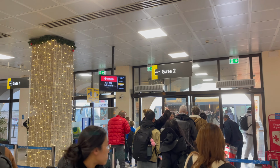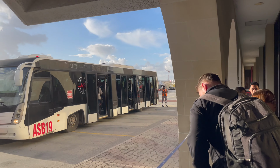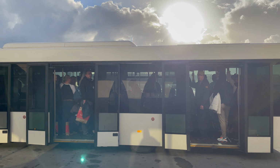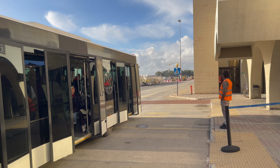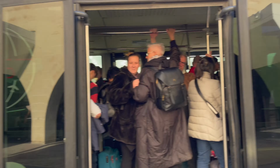Now you know where I'm flying to. It's written there, no more secret, Munich. So we are going to go here now and then take the bus over here. That is the bus we are going to take now to their airplane. Very well organized. You come out of here and you get on the bus here.